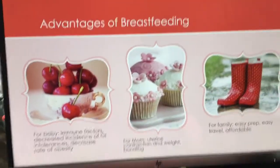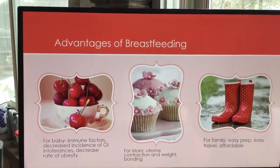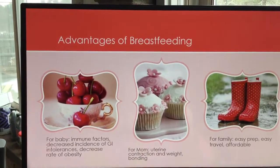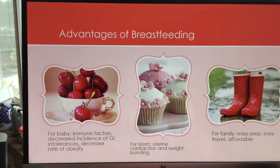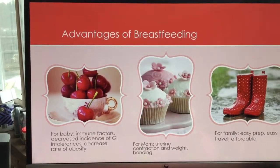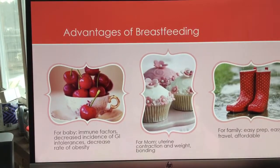So some of the advantages of breastfeeding, and there's really three. We can look at baby, mom, and family. For the baby, the advantages come immediately right after birth, and that is that colostrum is full of immunoglobulins, antibodies that are passed through that colostrum to the neonate.